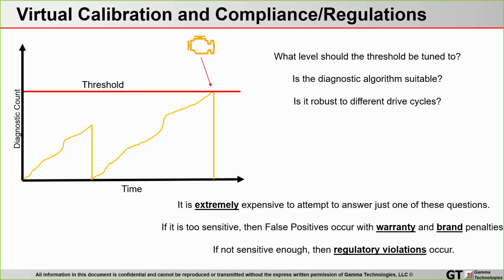A lot of these questions, like what level should the threshold be tuned to, is the algorithm suitable, or is it robust to drive cycles? These questions, you'd be lucky to get an answer to one of them because they're very expensive. But if you get the answer wrong, or you're unable to answer it and it becomes a problem, then we've seen large warranty penalties incurred on our customers, as well as a potential for a brand and image perception that could impact our customers. But through virtual calibration, you'd be able to potentially answer that question better.